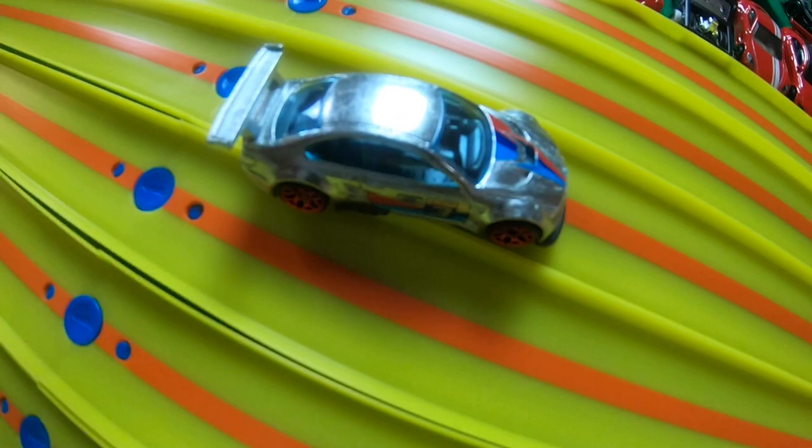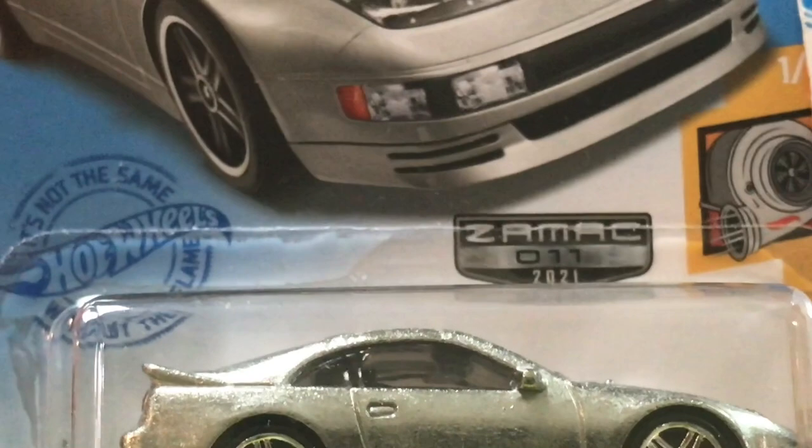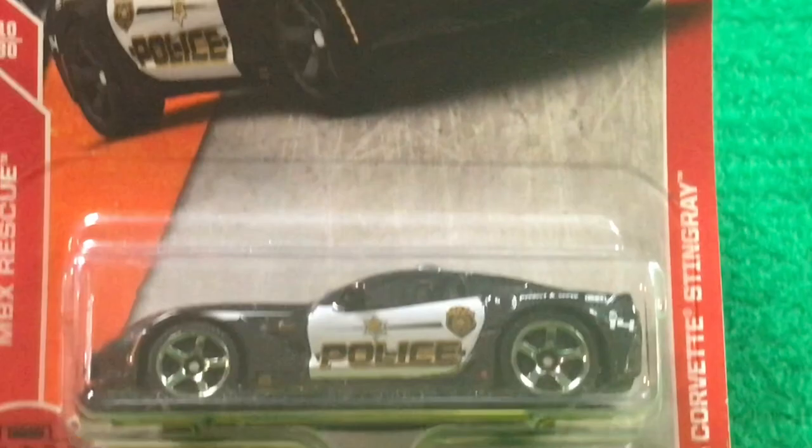The BMW M3 Zamac. Let's check it out. Next up, we got the Indy 500 Oval. And then we got the Ford Interceptor with our boy Matchbox. And for the 53rd anniversary car, guys, check it out right there. Yes, you got your '64 Chevelle. And then over here, you got the Nissan 300ZX Twin Turbo in the Zamac. And another Moto Track Stars Badlander. And you've got the Corvette Stingray with the Matchbox. All right, let's check it out.